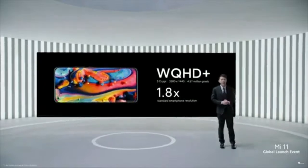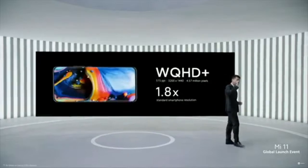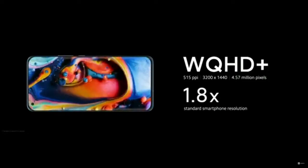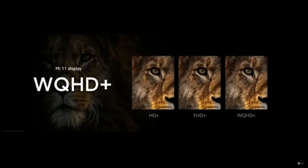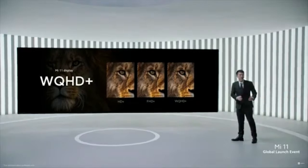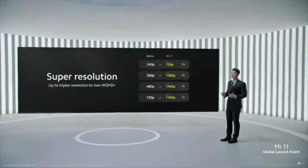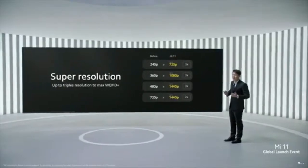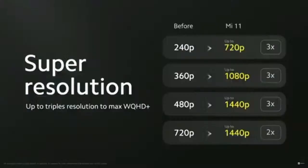It is packed with pixels, featuring 515 pixels per inch, making it one of the most detailed displays in the entire world. In practice, this is going to massively increase the individual detail of everything you see, from apps to images. To make the most of this, we've added super resolution. This is upscaling technology, which can up to triple the resolution of videos you see, including those found on YouTube, Netflix, and more. It does this by analyzing and extrapolating video data in real time at the pixel level.